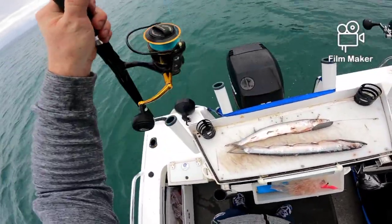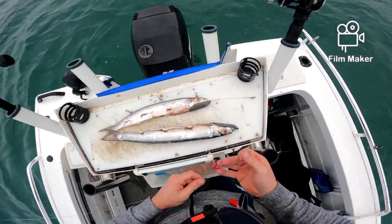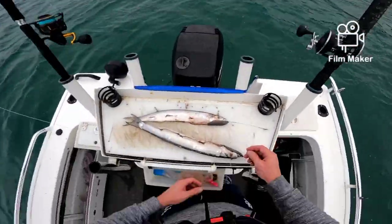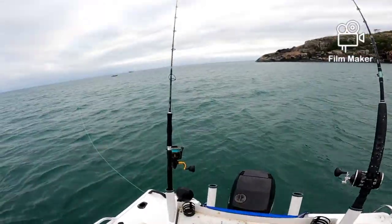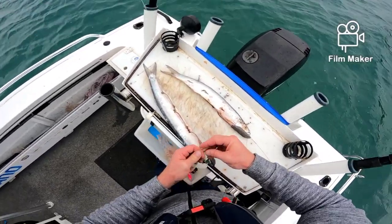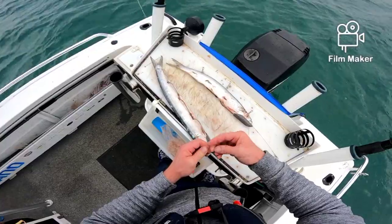It's 7:30 in the morning, right on the mark. 7:30 was the last time I caught big Spanish here, and today we're about 40 minutes off the coast of the Townsville port. It's just starting to get busy out here. There's a few boats out the other side, and I'm just gonna go ahead and get this done real quick and we'll pop back around there.